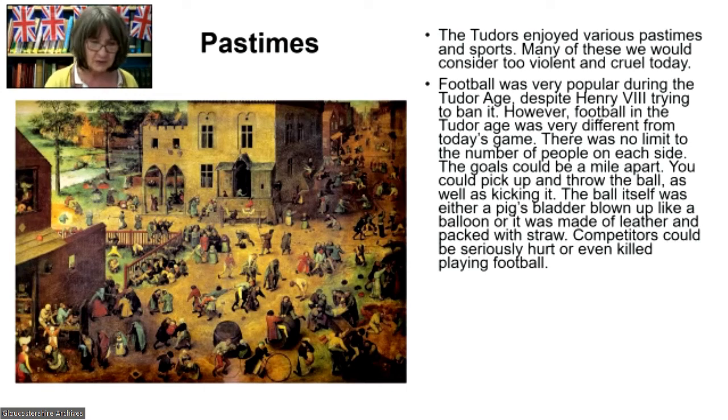It was very different from today, so there was no limit to the number of people you could have on each side. So nowadays it's 11 people on a team, isn't it, for a football team. In those days you could have as many people as you wanted. The goals could be as much as a mile apart. You could pick up and throw the ball as well as kicking it. And the ball was either made of a pig's bladder, which was blown up like a balloon, or made of leather and packed with straw. Competitors could be seriously hurt or even killed playing football.